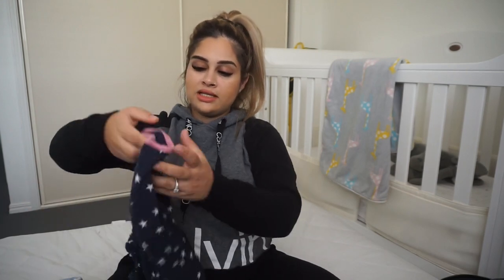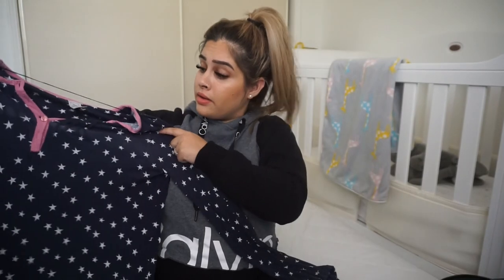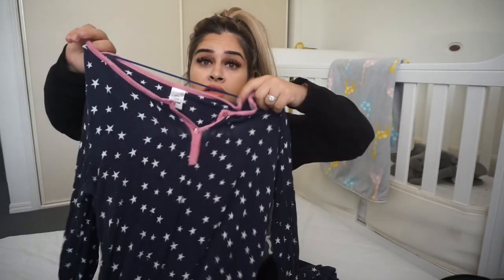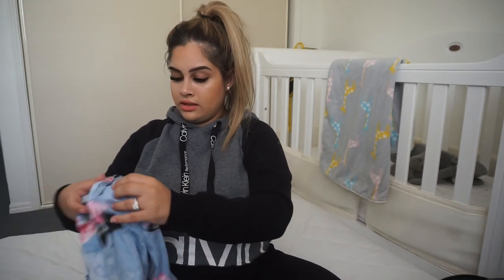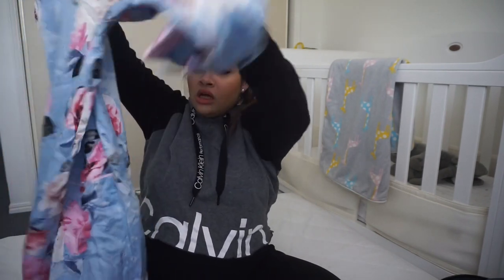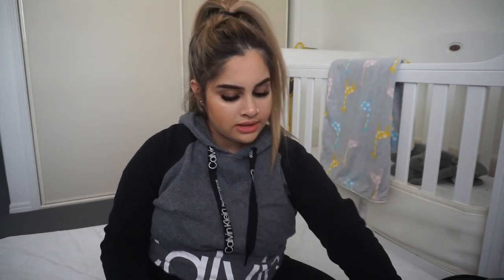That's another one. This one's from Best & Less as well. Best & Less has really nice nightwear, especially for nursing. And I just have this one robe. Someone gifted this to me, I think it was my sister-in-law. I took it to the hospital last time, but I never got a chance to wear it. But I will definitely wear it this time.